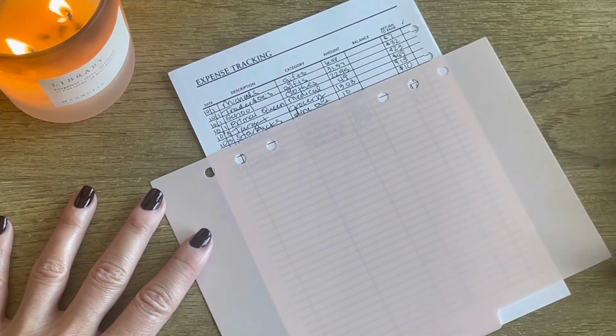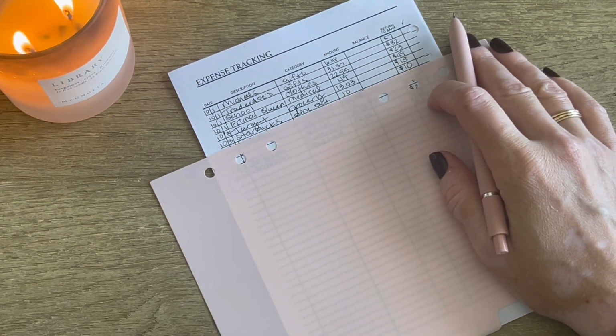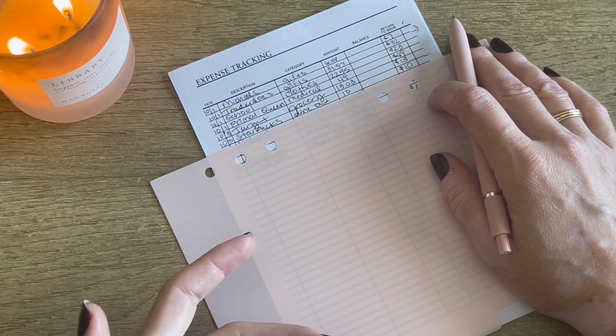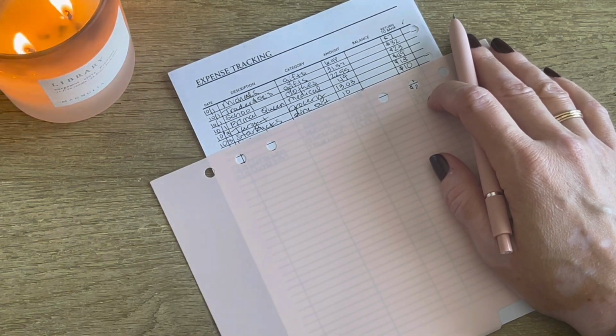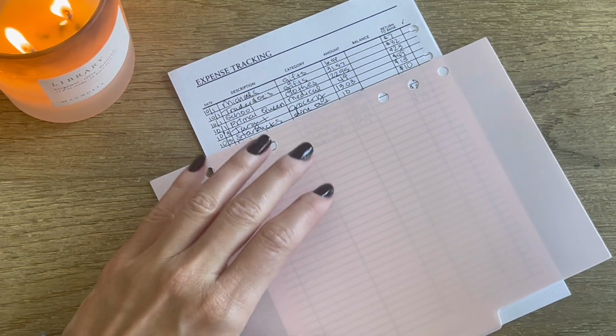Next up, I actually treated myself to a little bit of Starbucks. And so it's going to be coming from our dine out expense. I realize that this is actually a coffee purchase specific to me. But it's kind of one of those wonky territory types of things because I have a Starbucks app and you can't just put $5 on your Starbucks card.